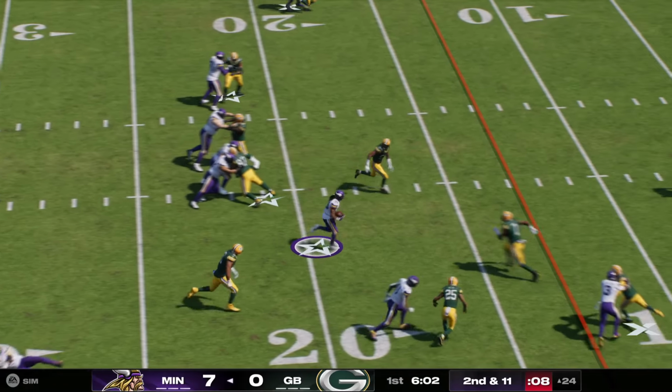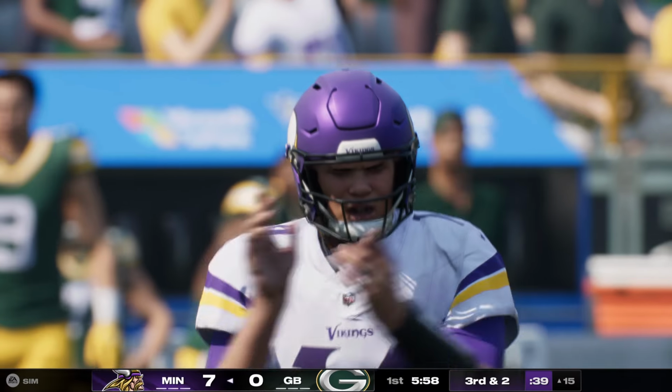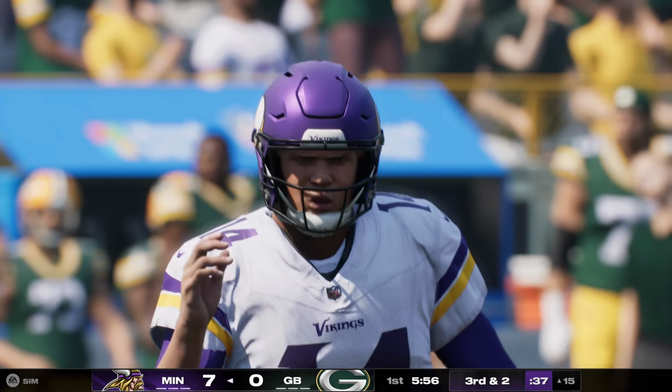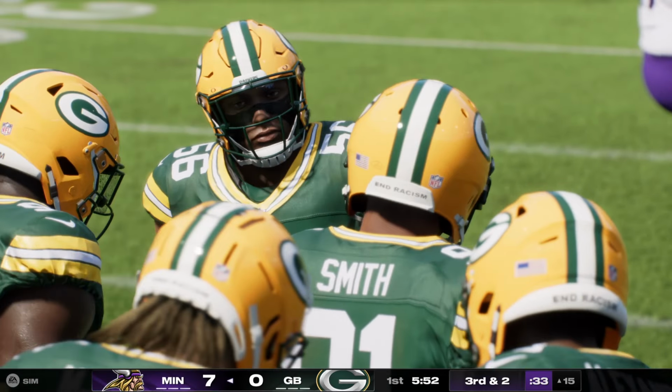Again, it's Jones. A nifty juke there. Not much fun for a guy trying to tackle him. And he's got this pretty close to a first down as the tackle is made at the Packers' 15-yard line.